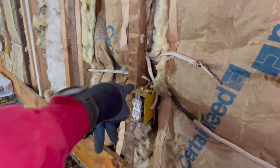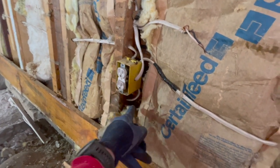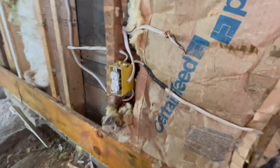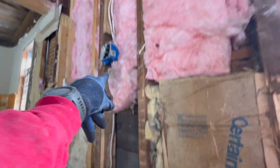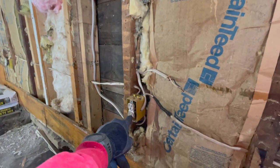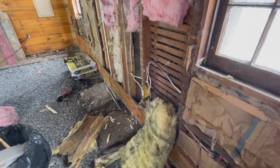Power runs through this wire to this box, hits the box. I don't know where that goes. Hits the power box, goes up to the light switches. Okay, whatever. Light switches, fine. Hits this one, goes. And that is why you don't do that, people. Probably should turn the power off.